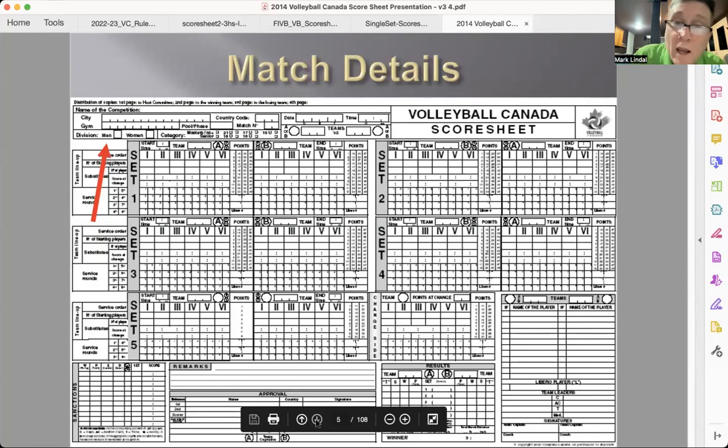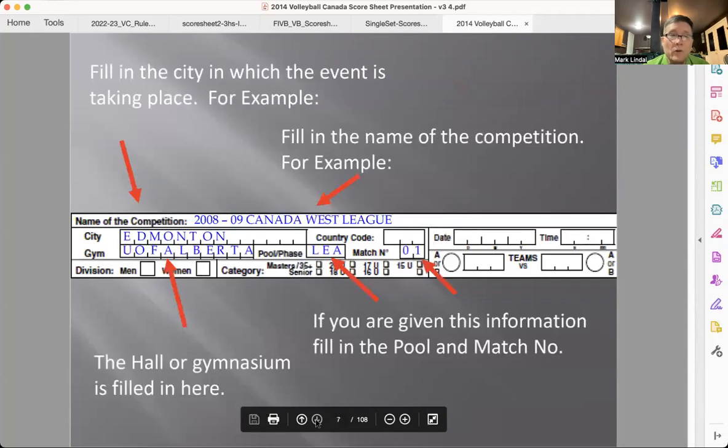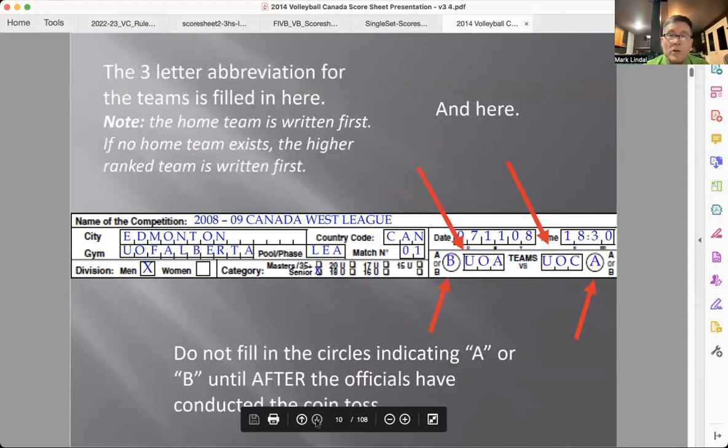This is a Volleyball Canada score sheet. As you can see, the full score sheet there, 5 sets. You can take a look at the various areas around it. There's the sets and you see how it's all there. So the match details, obviously you're going to fill that in. We won't spend a lot of time on that. You'll put the city, the gym, if it's under 14, the date, and then the team names, code names, or use your best to figure something out and fill it in. And then once the coin is tossed, you'll know who is A and who is B. And at Volleyball BC events, whoever's on what side, there you go.